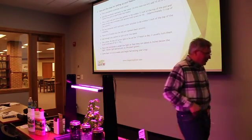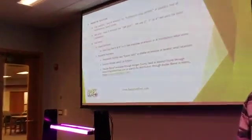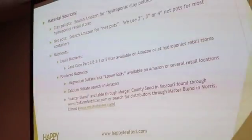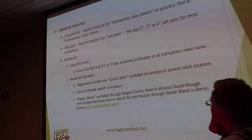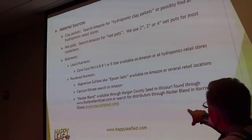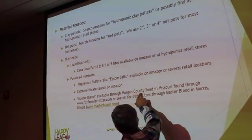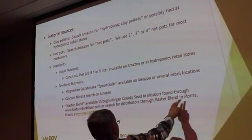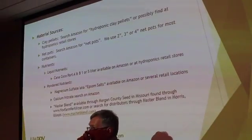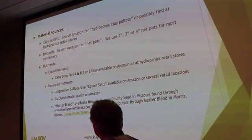And I don't know what else is in here. So, where you get these various pots and things, these are where I got some of the cocos and cannas and the fertilizers. This is actually where I got the master blend, although I don't know if this company in Morris actually will sell it directly to us. They may want to sell it to a distributor.